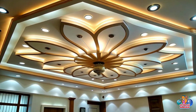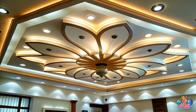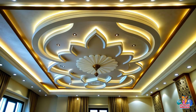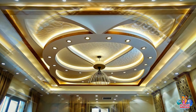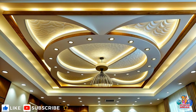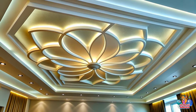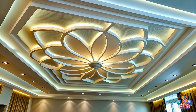Latest false ceiling design trends. Gypsum ceilings. Gypsum ceilings have gained immense popularity in modern interior design. They offer a sleek and minimalist look, making them perfect for contemporary living rooms. With a variety of textures and patterns available, gypsum ceilings can effortlessly enhance the overall ambience of your space.